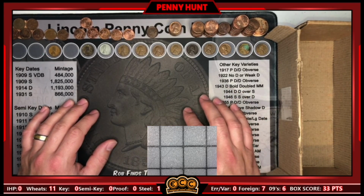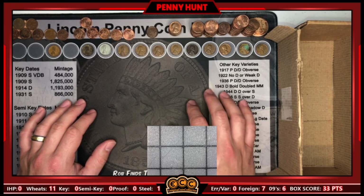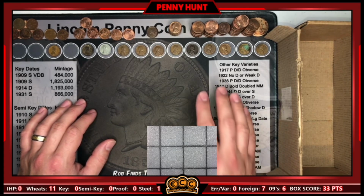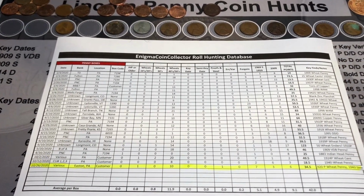Well, 50 rolls hunted and not too many finds. We did get a few nice finds, but all that's left to do is to comb through these, look for the errors and varieties, and I'll be back with the recap here shortly. Well, no errors and varieties to speak of, so we're here at the recap.